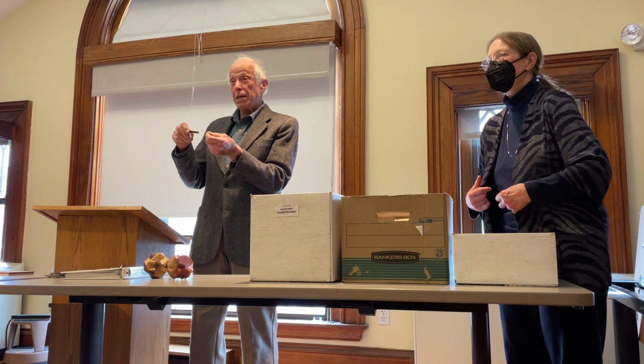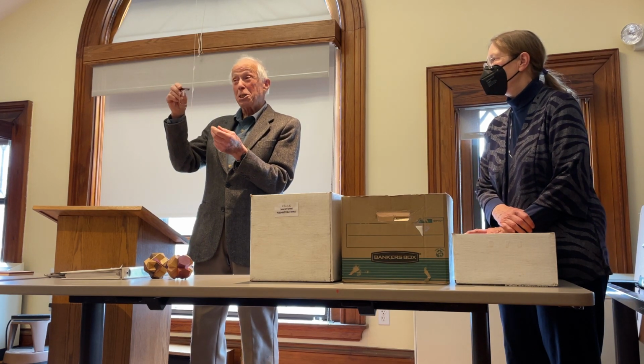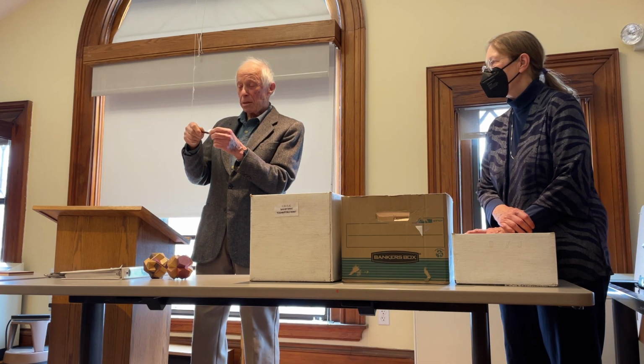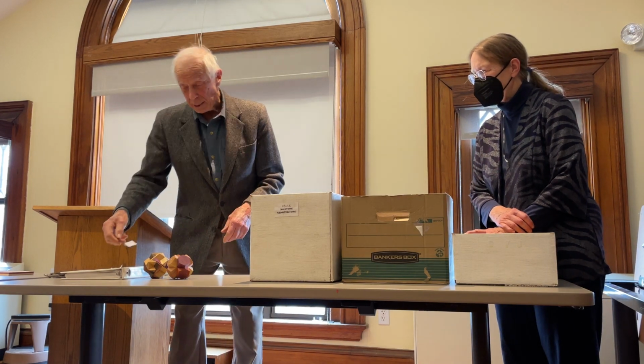And these were made in exotic woods. This one happens to be rosewood. 25 cents each, not bad for a souvenir. And it even had my stamp on it, APR. Some of them did, this one doesn't. I think I lost that stamp, but I had a stamp made.